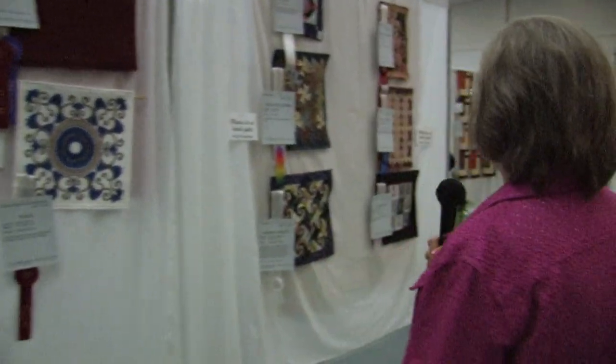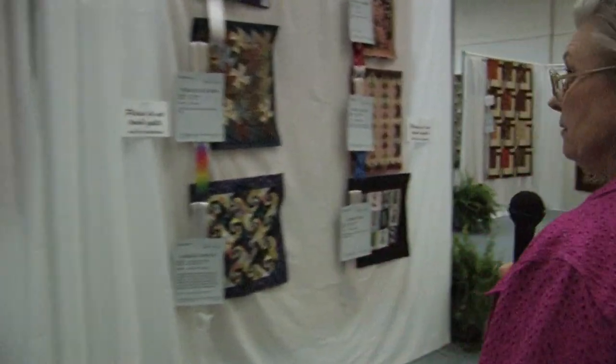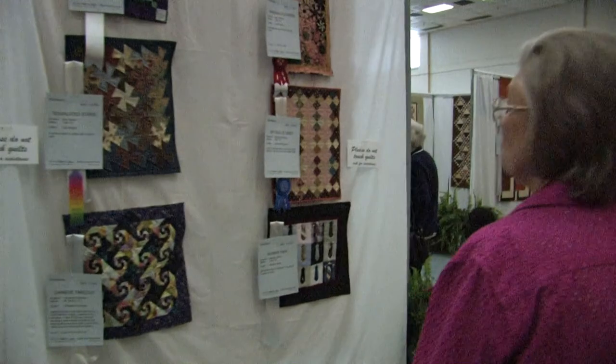Here's an example of some of the small quilts that we had in our show, and they're just gorgeous.